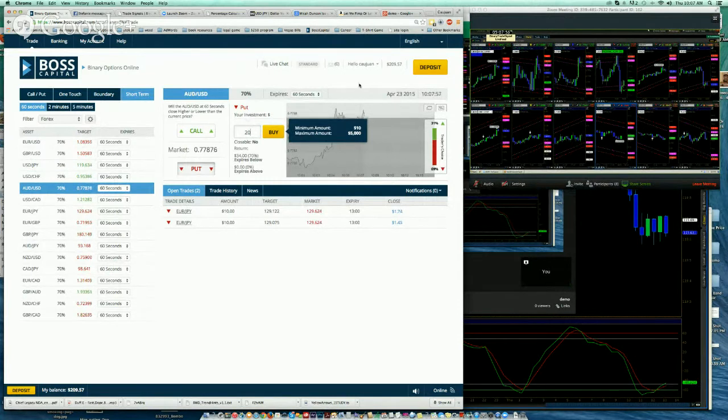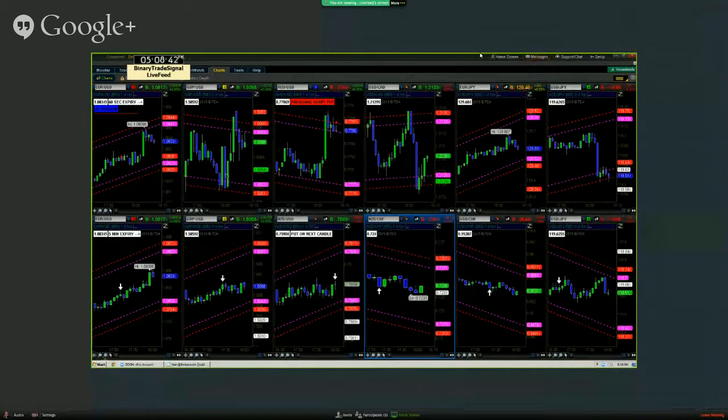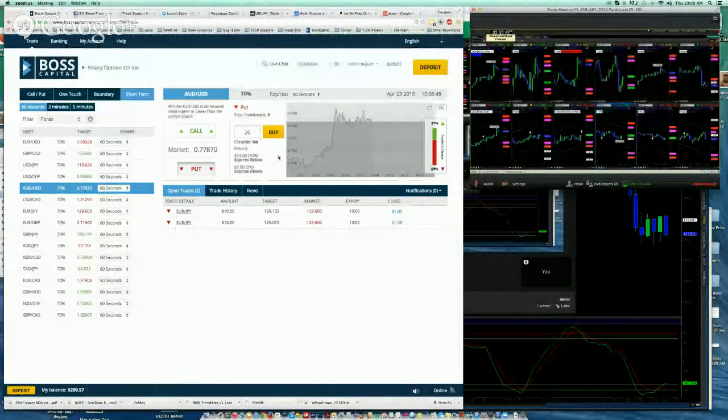Okay, so we got the USD CAD and the AUD USD, and I like them both. Stand up for that AUD. Past 22 seconds, no trade. We got a put for 5 minutes on the next candle. Still not going to take it. But if I was going to take it, that would be in 2 minutes. We got the AUD USD still setting up. So I'm going to go back there, get ready, just in case.